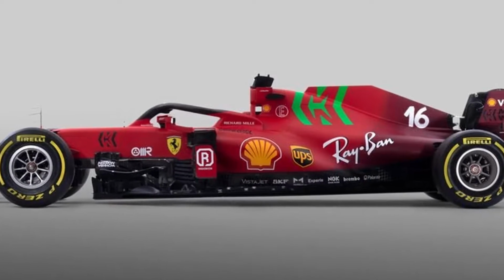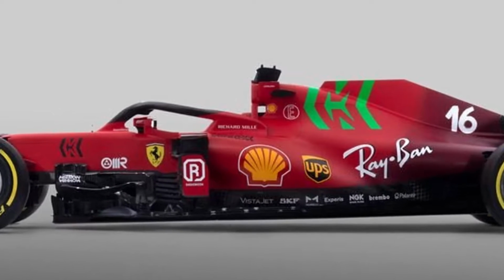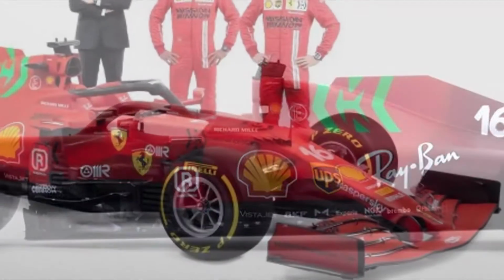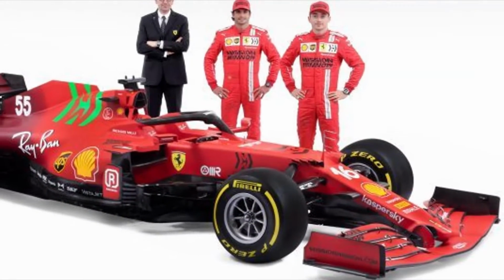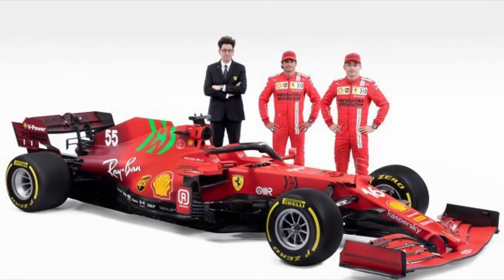And there we have it, the Ferrari SF21, and that great big green stripe on the cover of the engine bay certainly makes it stand out from last year's edition. The car looks pretty similar from the front. I don't think there's too much difference to the nose, although they just say in the press release that there's changes to the nose of the car, and the team have also focused on the transmission this year, apparently with bigger changes there, presumably some developments in the reliability of the transmission.